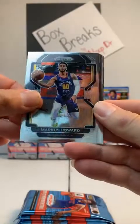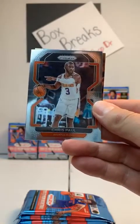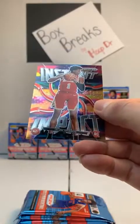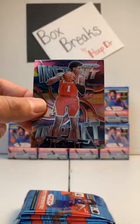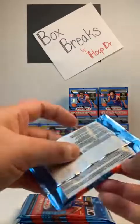Marcus Howard, Nuggets. Stephon Marbury, Phoenix. Chris Paul, Phoenix. Another rookie, instant impact. Jalen Johnson to the Atlanta Hawks. Two instant impact rookies already.